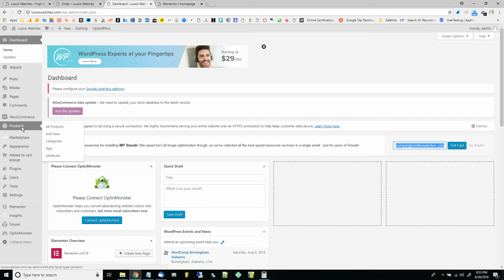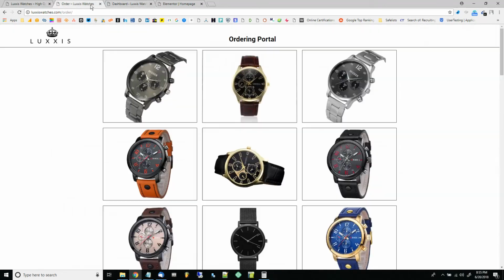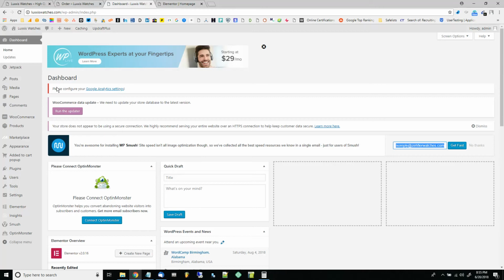There was one thing I wanted to touch on specifically. I'm trying to remember what it was. Appearance. Tools, settings. What was it? Okay, when an order comes in. So here you've got WooCommerce and your orders. When an order comes in, you just go to orders and it'll have all the information that you need.